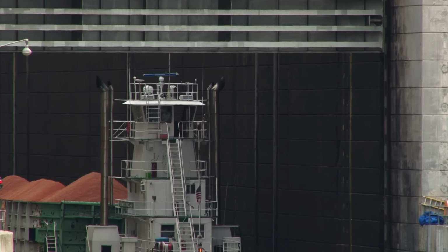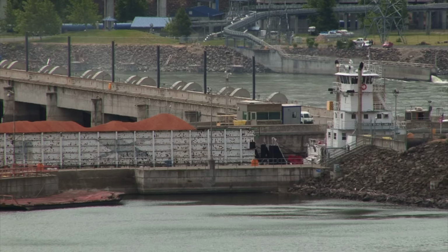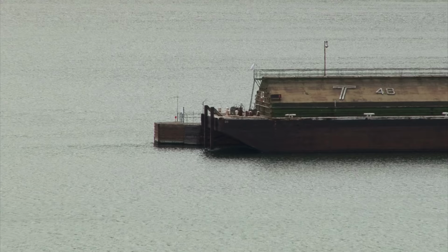After the lower gate is closed, the lock is flooded with water from upstream, lifting the barge 110 feet in the process. Soon, the tidewater barge is ready to exit the lock and continue upriver.